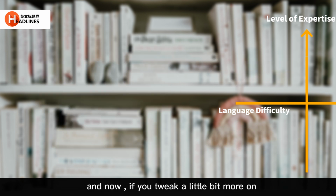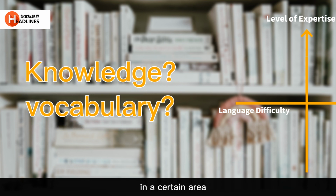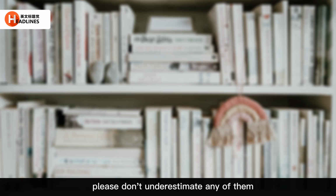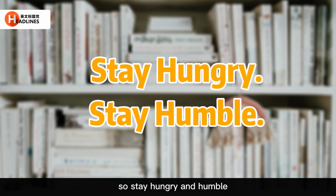And now, if you care a little bit more about gaining knowledge as well as developing vocabulary in a certain area, stick to the second quadrant. Choose the bestsellers for their guaranteed quality. One thing I'm going to remind you is that no matter what kind of books you choose, please don't underestimate any of them. Don't expect things to go easy on you. You could bump into new words and expressions in every possible minute. So stay hungry and humble.